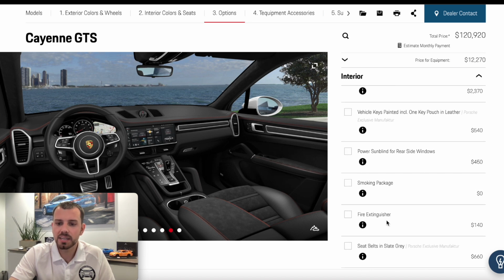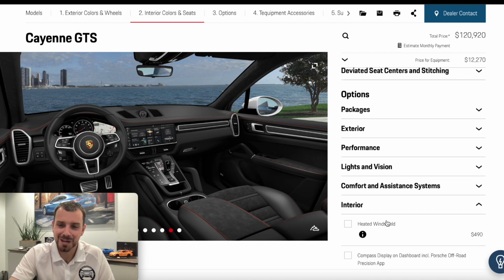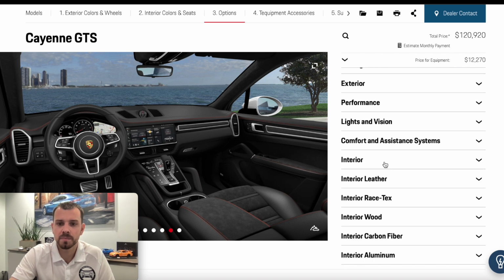Sun glides if you have kids. Fire extinguisher, seat belts, I don't need to do any of that because we already got those seat belts in red because of that interior package. So I'm closing that as well as the assistance systems.